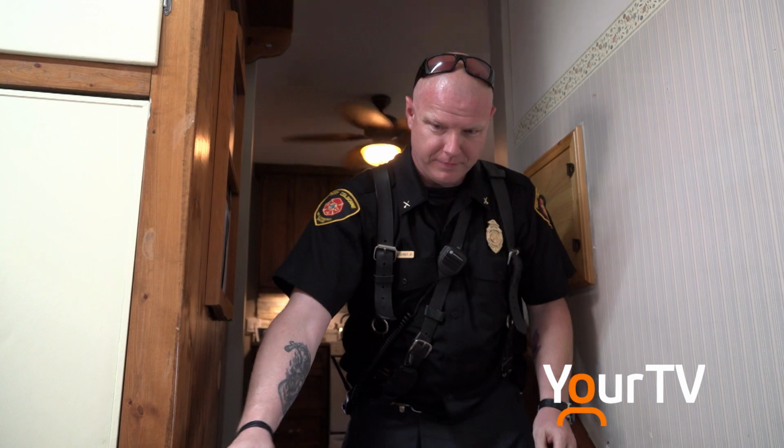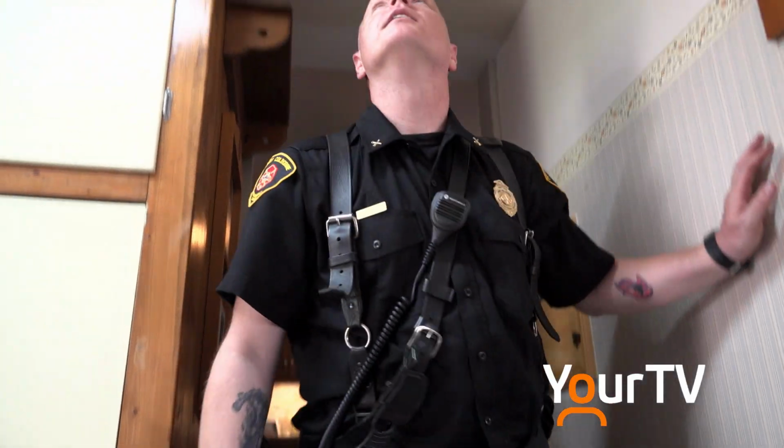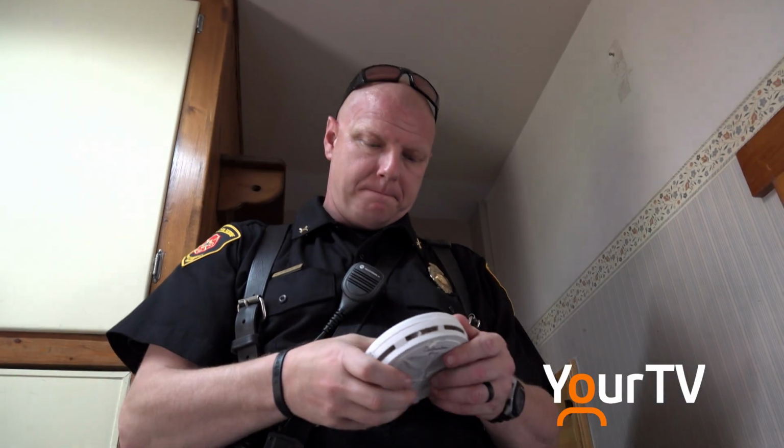So a smoke alarm would be, I believe, $10. A carbon monoxide is $25, and a combo alarm $30. So if they don't have it, we'll supply it, and that way we leave, we know that they're protected from that. So I mean, that's the basic process of it, how it goes.